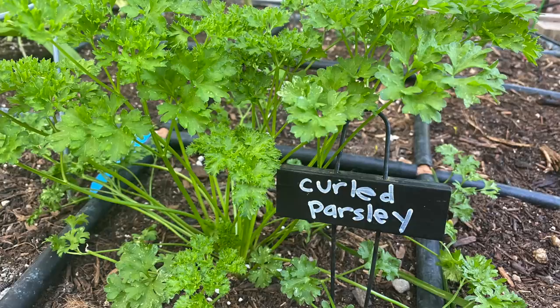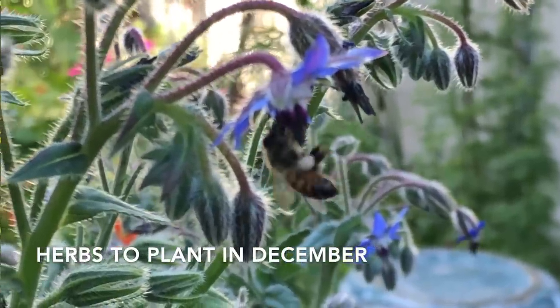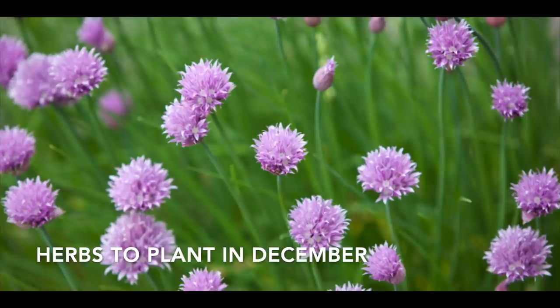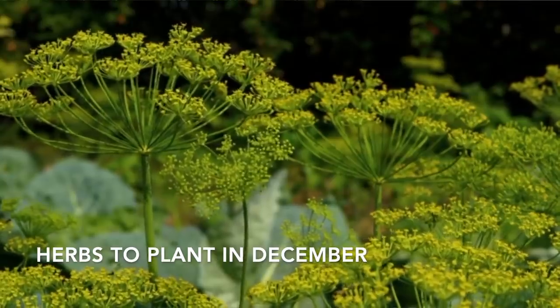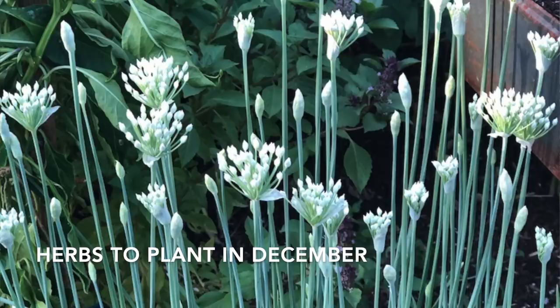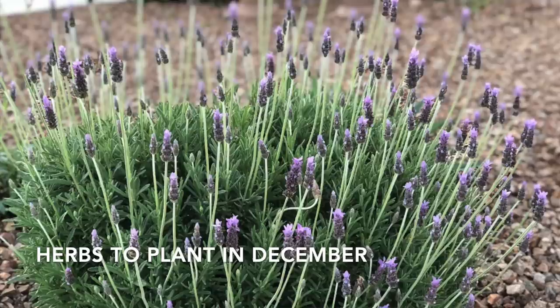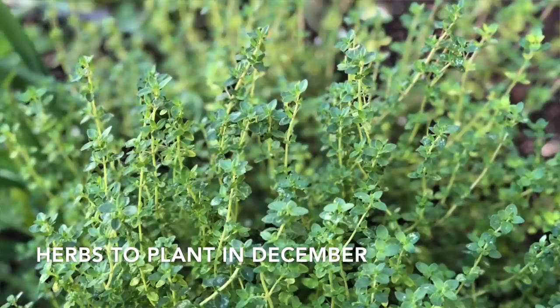Herbs are growing well this month. Hopefully you've been enjoying harvests of the perennial and cool season herbs. If you still want to add some herbs to your garden this month, here are a few herbs that we can add during the month of December. Borage, chamomile, chives, cilantro, dill, fennel, garlic chives, lavender, parsley, rosemary, and thyme.